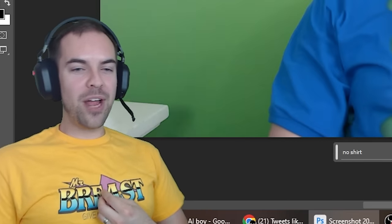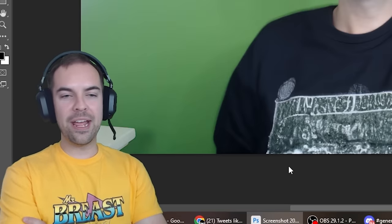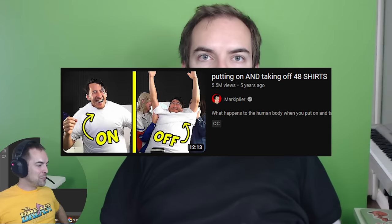It's right between the breasts. Jarvis, remove shirt. I'm gonna get a nice little, you have been banned from AI window. No, it just added more. They're like, absolutely not. This looks like me wearing 50 shirts. I'm doing like that wear as many shirts as you can challenge from like 10 years ago.